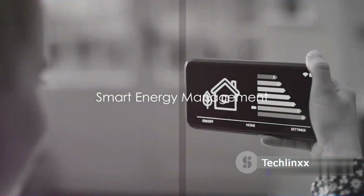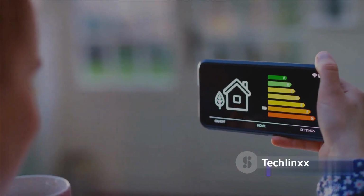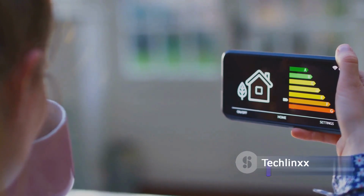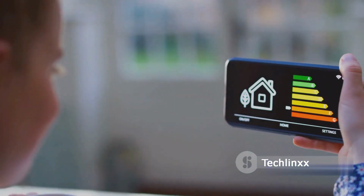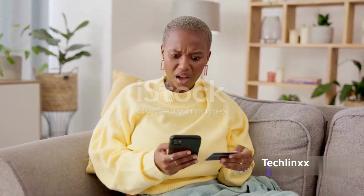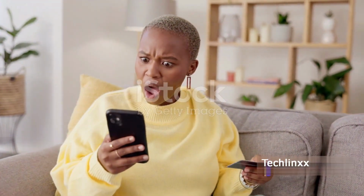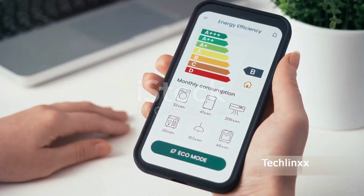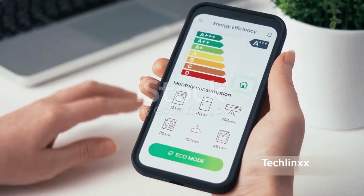Imagine your home alerting you of excessive power usage. That's the future we're heading towards, where smart homes are not just about convenience, but also about responsible energy management. If they detect a spike in usage, they instantly notify the homeowner. This allows for immediate action, preventing wasteful energy consumption.